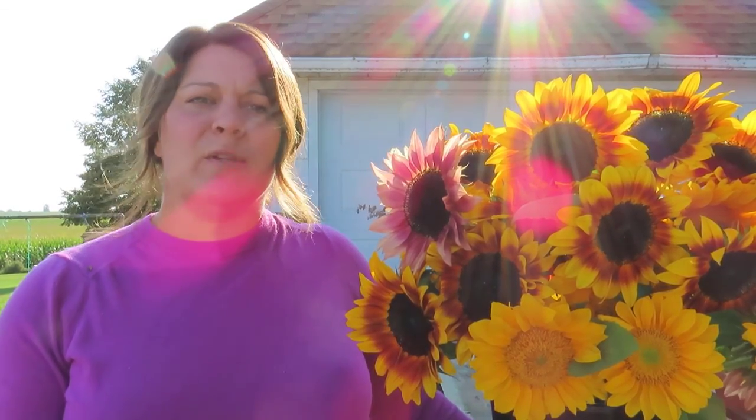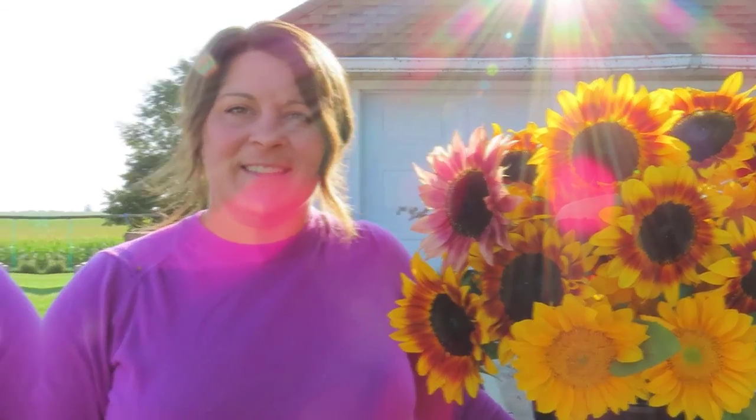I'd love to know in the comments below whether or not you grow sunflowers, and if you do, I'd love for you to share some of your favorite varieties. I'm always looking for new ones to add to my own cutting garden.